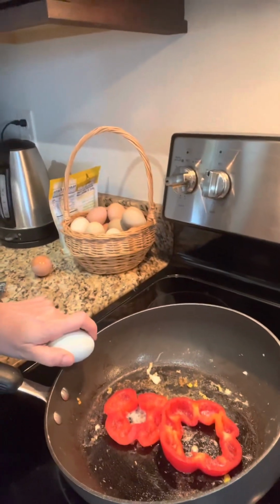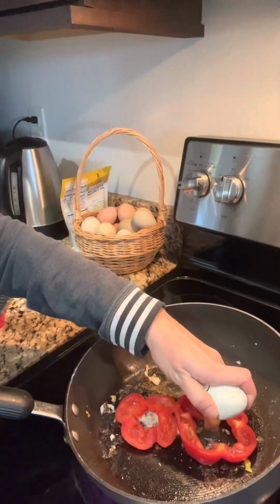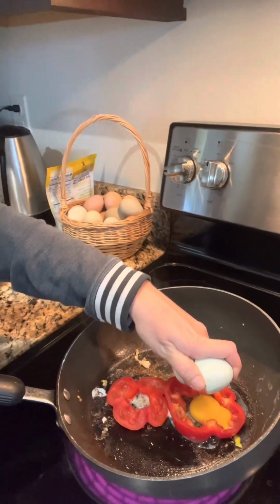And then I washed off 2 of my farm fresh eggs from my backyard. See my basket? Isn't that beautiful? That's just why I love having eggs and chickens. And so now I am going to crack my eggs. Let's see if I can do this one-handed. And I'm gonna slowly drop it in.